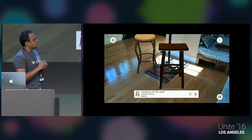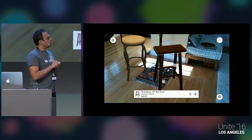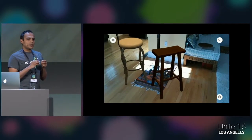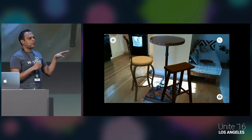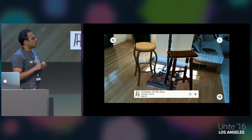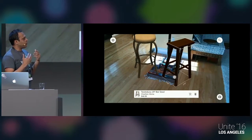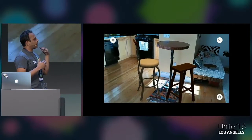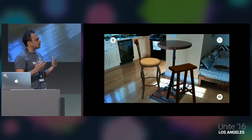And now I can actually move it around, adjust it a little bit so that I can compare the two bar stools. And this is rendered at 1:1 scale, so that's the actual size of the product. So it's answering questions like, will this actually fit like this? Is this good for the height of the bar table that I have? Does it actually match the rest of my space?